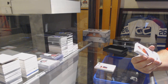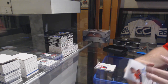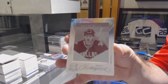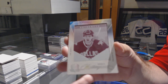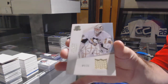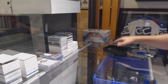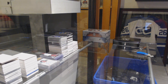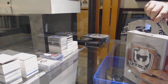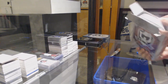For the Flyers, number to 50, enshrinement autograph, Bobby Clark. For the Dallas Stars, rookie printing plate, 1 of 1 of Tom Wandell. And for the Penguins, Marc-Andre Fleury, jersey number to 25. Cup number 2. This is where you want the Leafs.